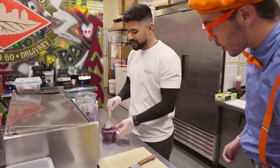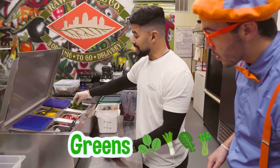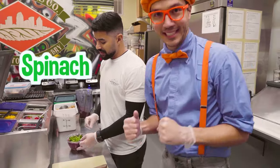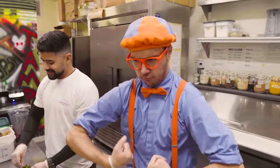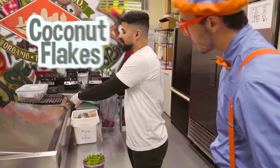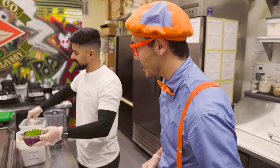At Raw Smoothie Co., we're extra healthy, so we put greens in everything. Whoa, what kind of greens are those? Here we have organic spinach. Ooh, spinach. Spinach makes you really strong. All right. Now, we're gonna put some coconut flakes on top. Whoa, coconut flakes. Remember those from before? Yeah, really tasty stuff.